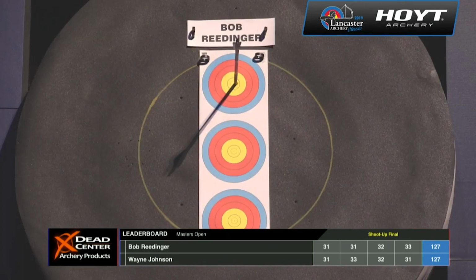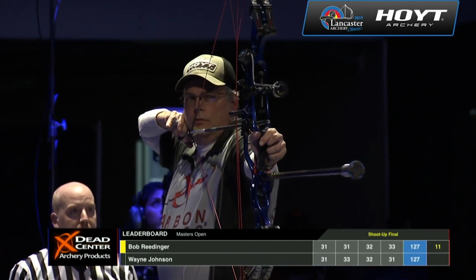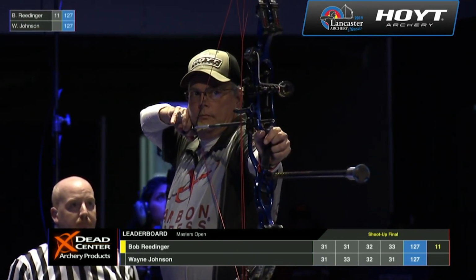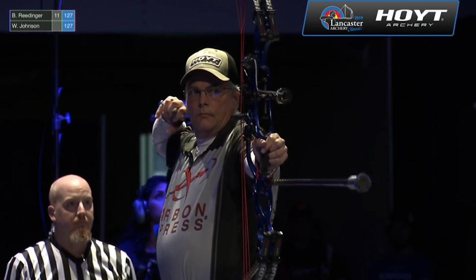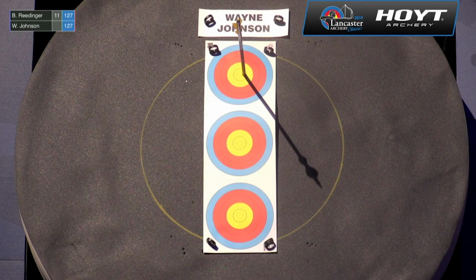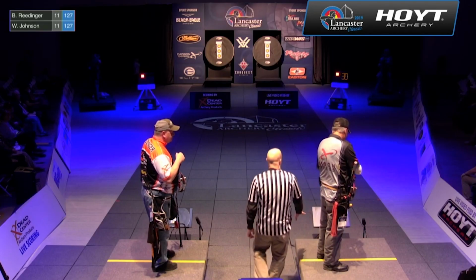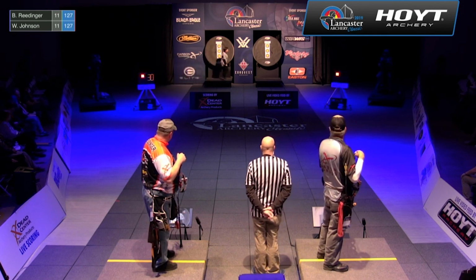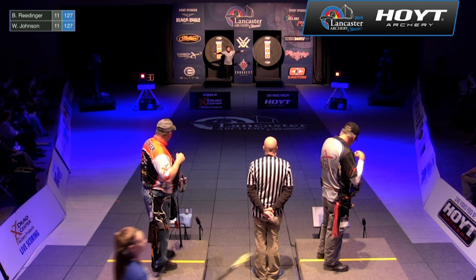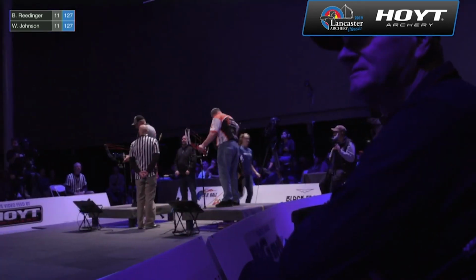Bob sends one in there, solid, great shot. So now Wayne, for him to move on, for it to have a chance at a repeat this year, he's got to hit an 11 here. Pressure arrow here. 11. You got it. All right. So now we go to one more arrow. Single arrow shoot-off. Oh, we got the judge slowing him down. Rob called it, but technically the judge has to go up and look at it. Make it official.